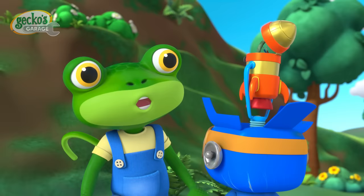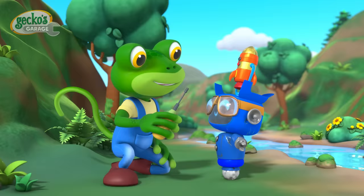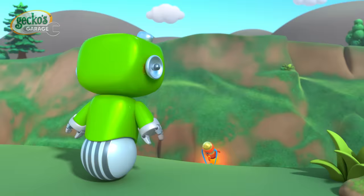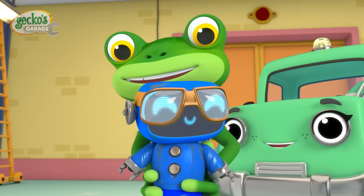Nothing a little tweak can't fix. We'll be out of here in just two ticks. Righty-tighty. Let's get you back to the garage. Well done, everyone. We found Blue. And now let's fix him up like new.